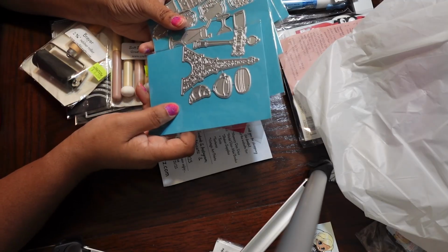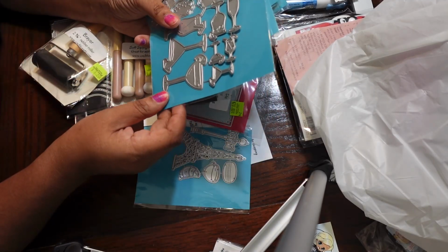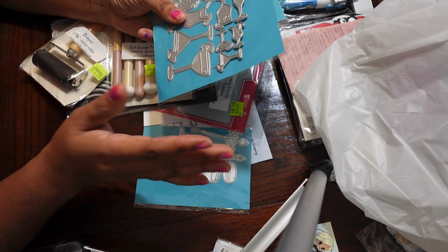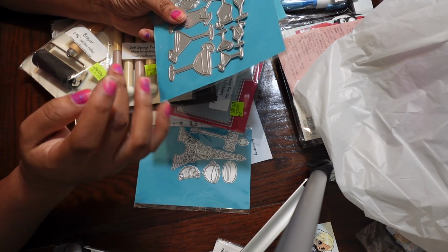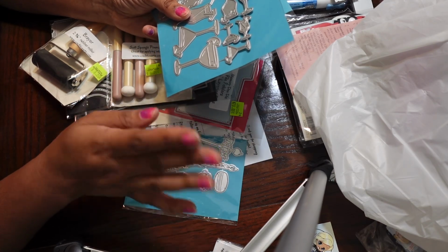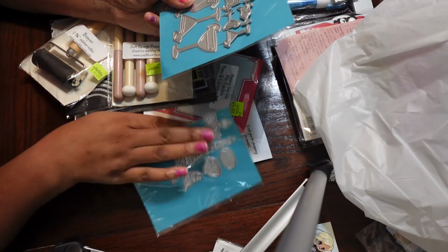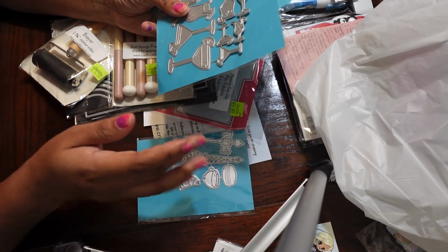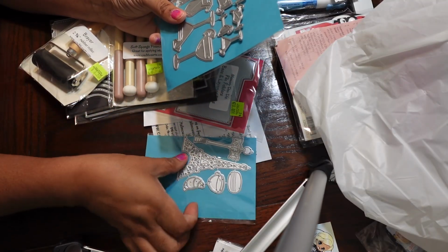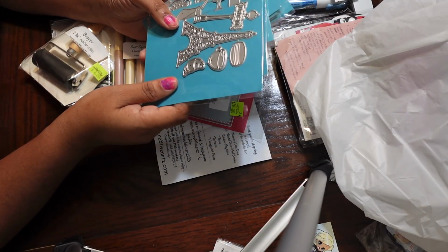I think these were buy 5, get 1 free. So I had already bought one, but I didn't bring back my receipt. And they were so nice. They said if you already bought one, bring back your receipt and we'll change it and give you the refund. And I was like, no, you're a small business. It's not that big of a deal. This might have been $3, $4, maybe $5. But it was buy 5, get the 6th one free.